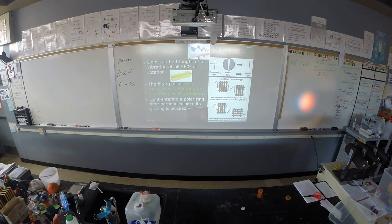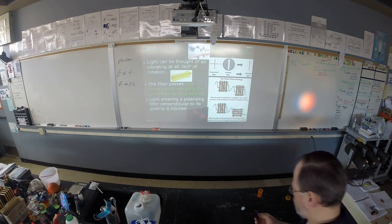Well, I have my small ones. We'll have to do that. I was given some big, fat polarizing lenses, polarizing film last year. I still have my small ones. I don't know what happened to the big ones. All right. Let's try this.